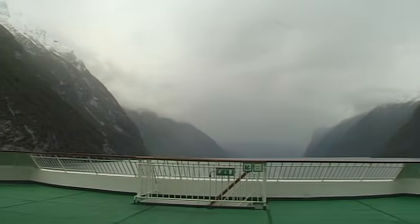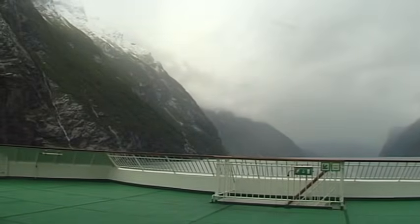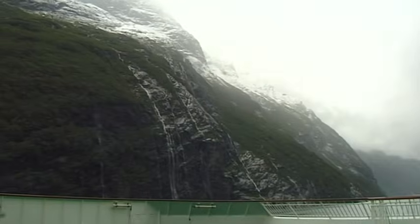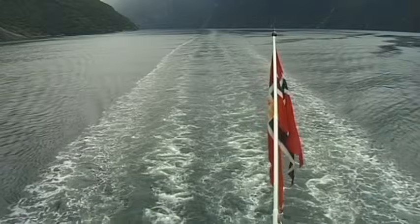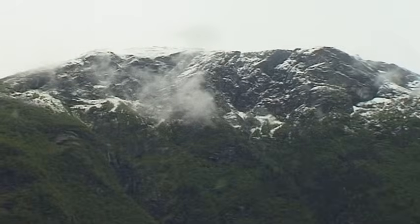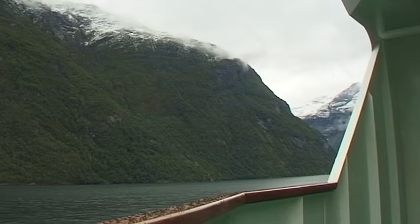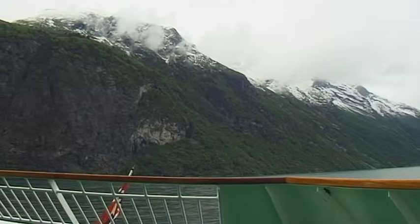Norway is also known as a land of fjords, one of the most impressive of which is the Geirangerfjord, a very popular tourist destination. It is long and narrow and is situated between steep mountain slopes. Again and again, white foaming water plunges down the rocks, a fascinating natural spectacle.